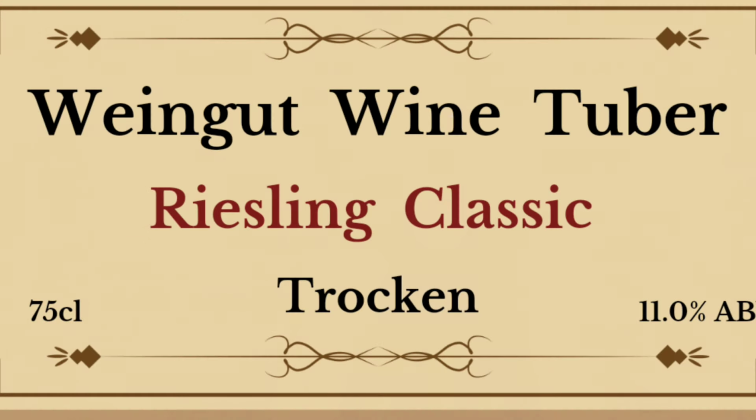Classic is one of those German terms that is nearly disappearing from the market. Wines labeled as Classic are always dry, and are produced from the traditional grapes of the particular wine region.